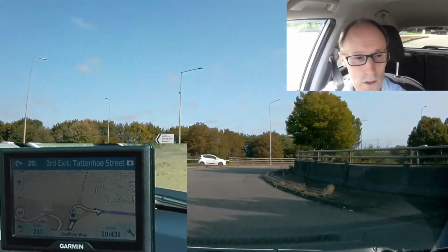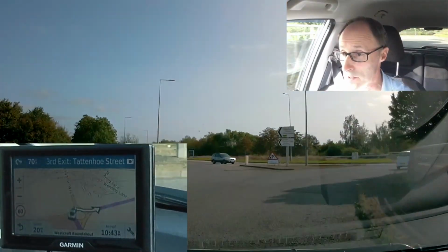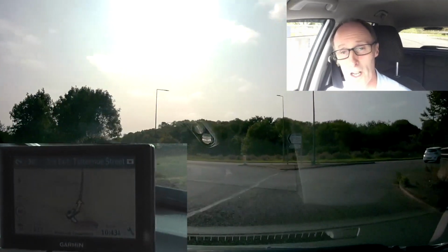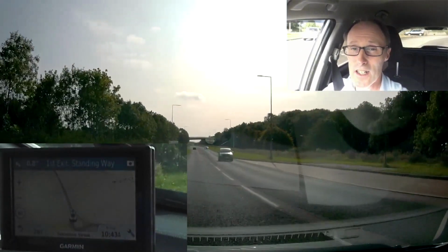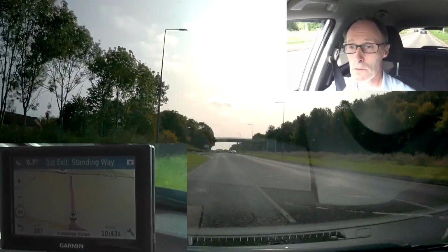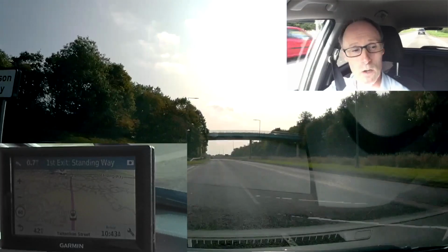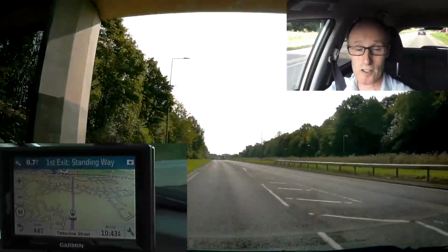That's fine, so we'll follow it round. There's your first exit. Exit roundabout. There's your second exit. So it told me in advance there. That's why it's important to know where you're going, because if I'd done exactly what it said then, I'd be trying to squeeze myself off that first exit, not the second exit. So knowing where you want to go, sat-nav helps you, but because it's GPS, it's telling you based off your speed. So it tells you a second or two in advance before you actually get to the exit.